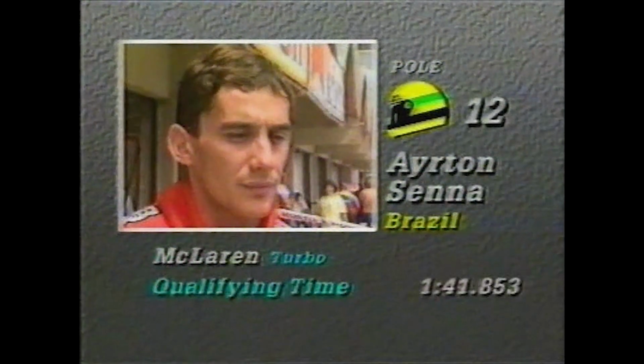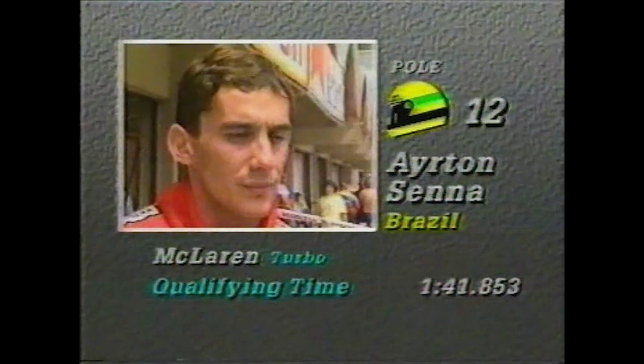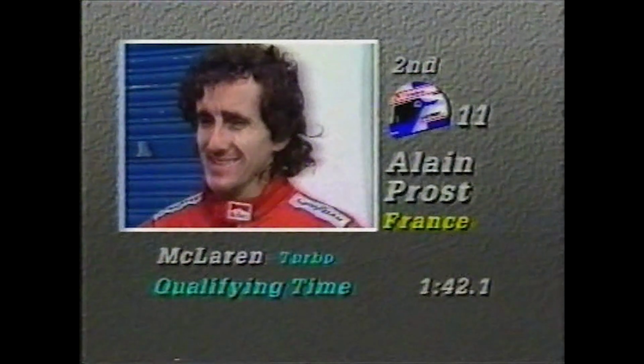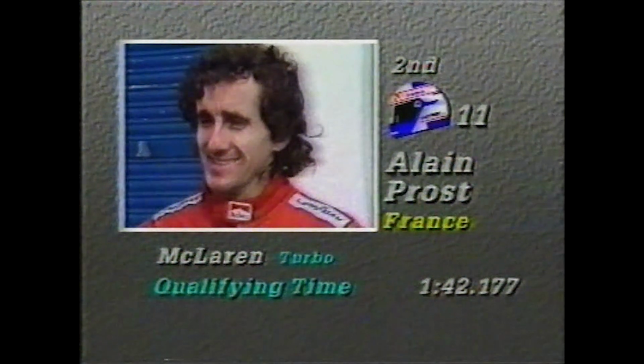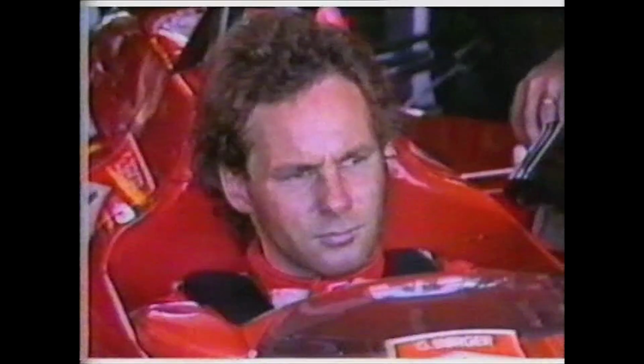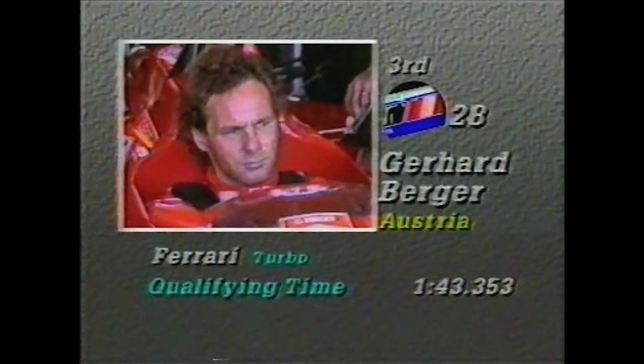Ayrton Senna in pole position for the 12th time in 1988. Second last year, can he go one better today? Second on the grid, Alain Prost, suffering from petrol burns after yesterday's practice. And he's got to win today if he's to be world champion again. Gerhard Berger, Ferrari, last year's winner. Third in the championship and third on the grid, but 1.5 seconds slower than Senna.